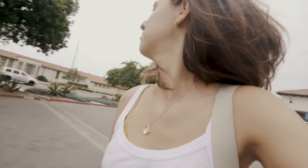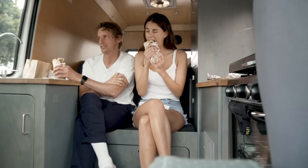I think one of the most important elements of a proper California road trip is just eating copious amounts of Mexican food. So many people on the road camping. This is the year of the camper.